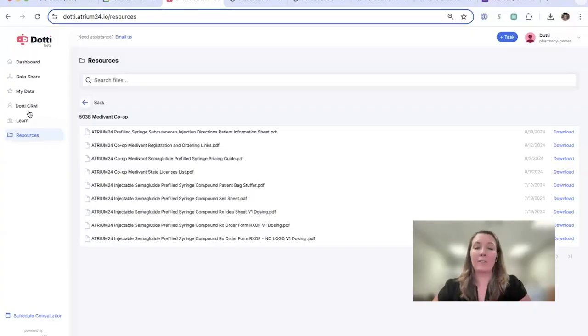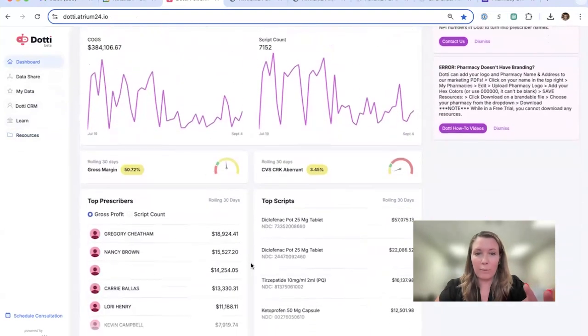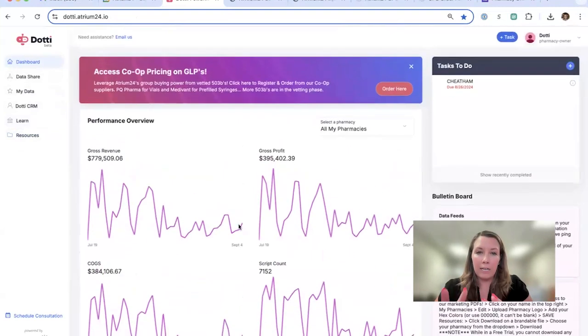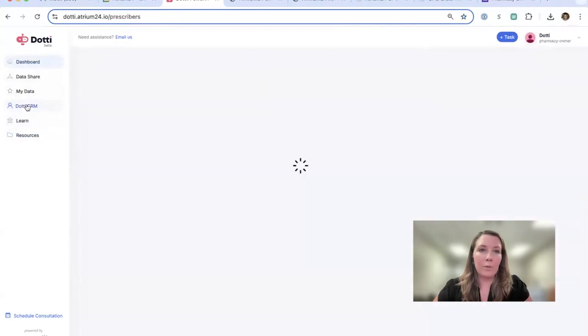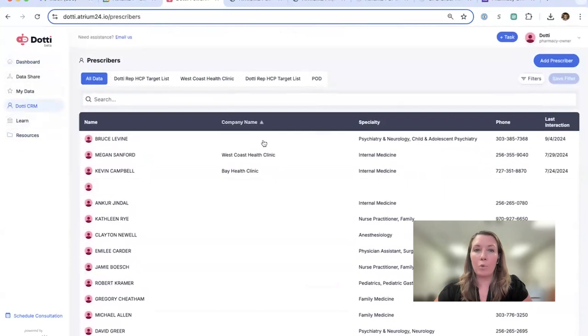And just in case, let me stop the screen and pull up the Learn menu. Just in case anybody isn't familiar with the Dottie platform, it's a comprehensive prescriber CRM. We have memberships starting as low as $99 per month. With the basic membership, you don't get access to the dashboard with all your prescribers and all your prescriptions at the $99 a month, but what you do get access to is the Dottie CRM. It pulls in all your prescribers, and you can add more prescribers from an NPI database.